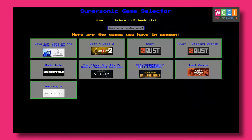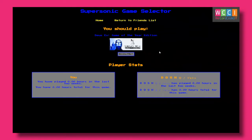Want to go a step further? Click on the Give Us a Random Game button to shuffle those games you both own. Here you'll see the random game selected and its playtime stats for you and your friend. Want a flawless victory? Reshuffle until your playtime is higher than theirs. But don't worry, we'll keep your secret.